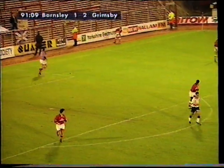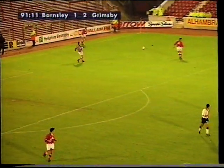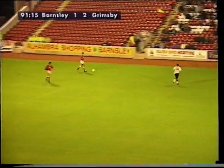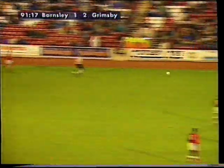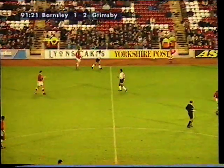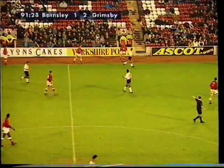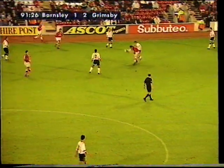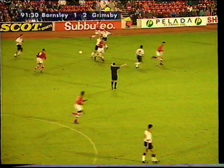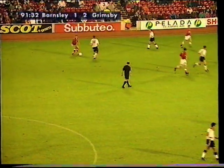Grimsby have won, have they? No, in fact I thought so, but no, the referee raised his arm, and the fans there thought that Grimsby had won as well, but there is still some playing time left in the match. But is there time for Barnsley to get another goal? O'Connell foiled by Groves, but illegally foiled, so here Barnsley have a free kick.